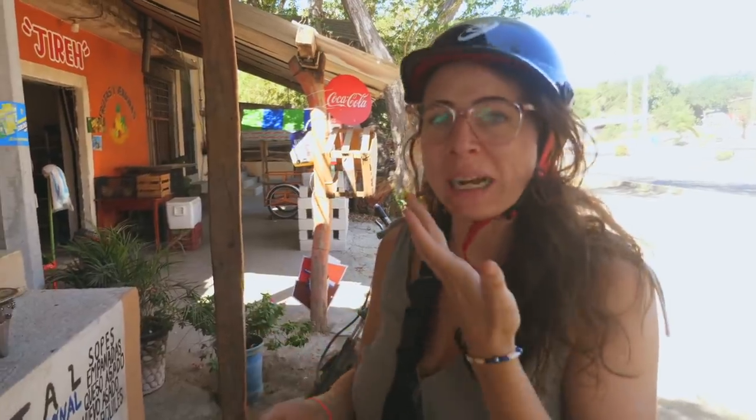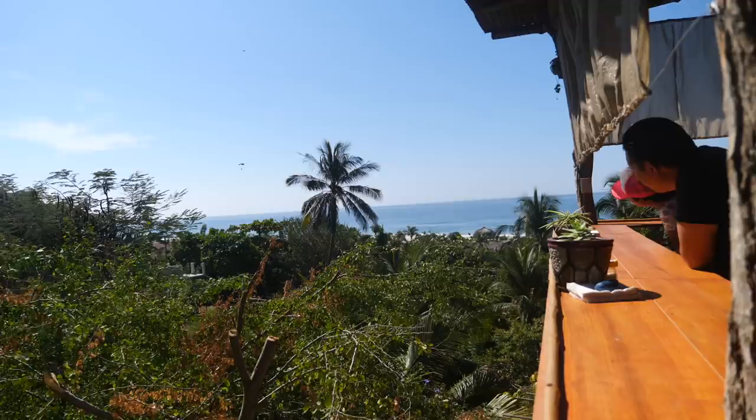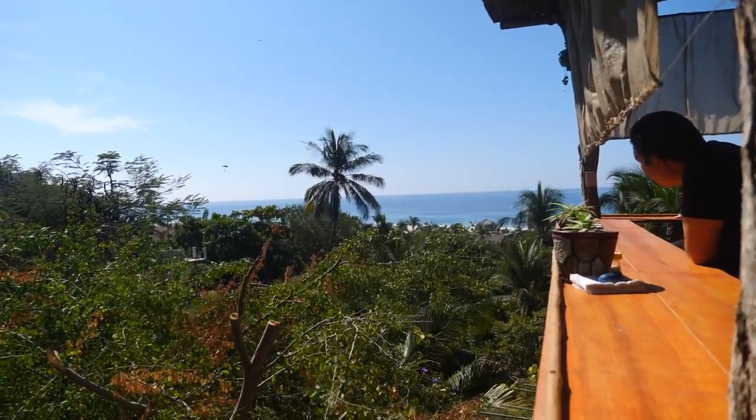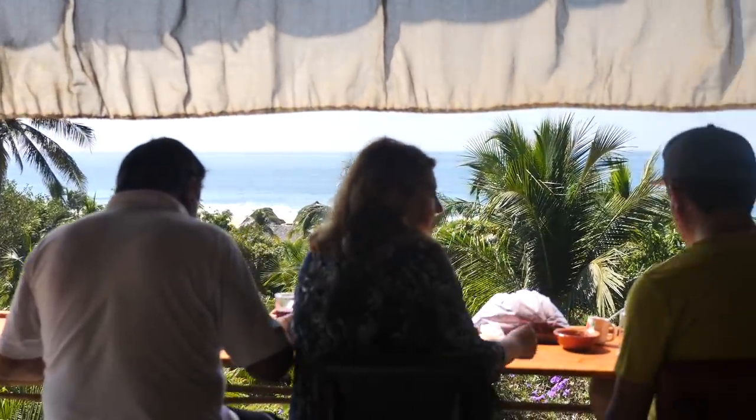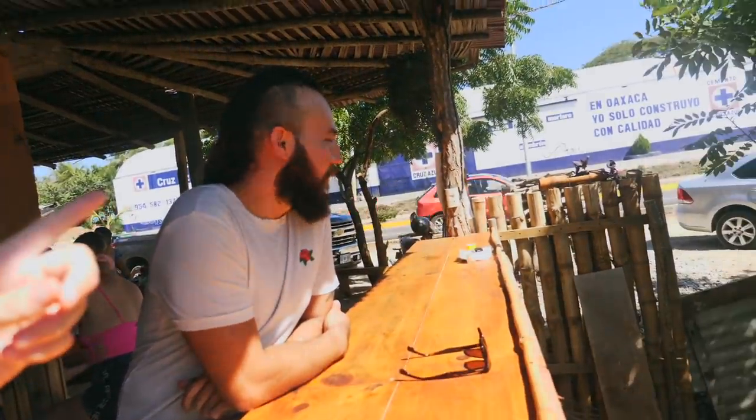Now we just need some filling. I don't even know if this one can pass as street food because it is absolutely beautiful with the best view of the Zicatela beach. We are on the street. Well, we're half on the street, but also in a very civilized sitting area. So I probably wouldn't call this street food, but David still reckons that this is street food.